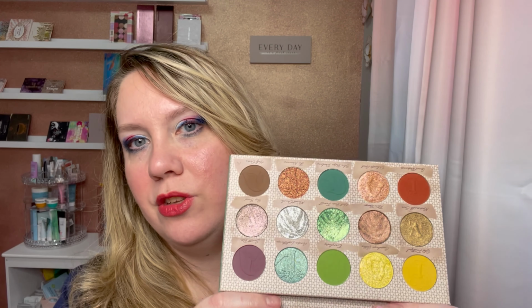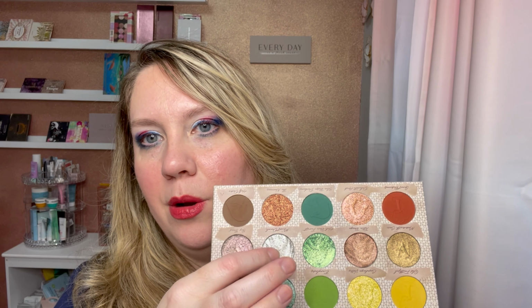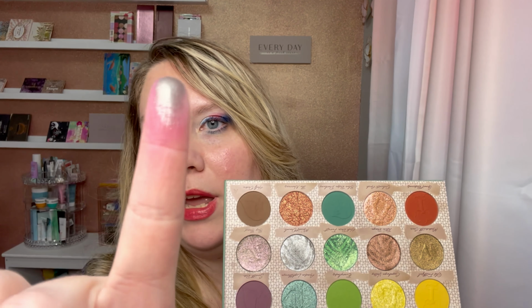I do really like the shimmers in this palette. Sometimes these tie-dye stripy shimmers throw me off a little bit because you think this is going to be white, but then it turns more like a silver color. So I do try to swipe these before I put them on my eyes, but sometimes when I'm looking for inspiration, it does throw me a little bit.